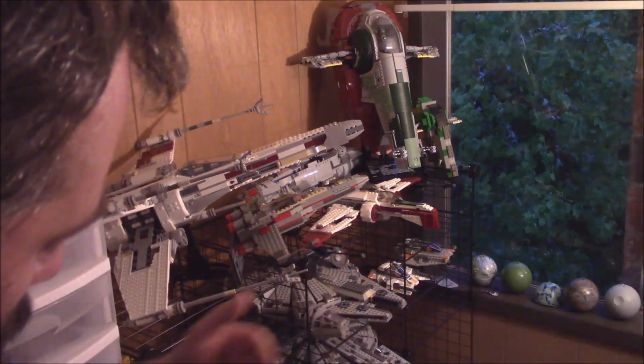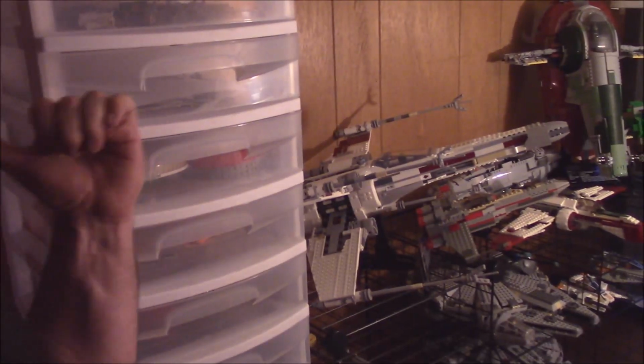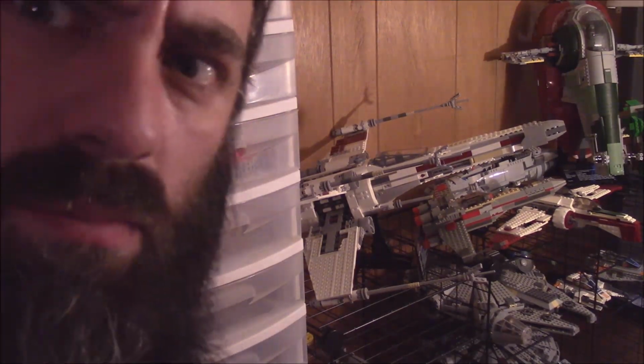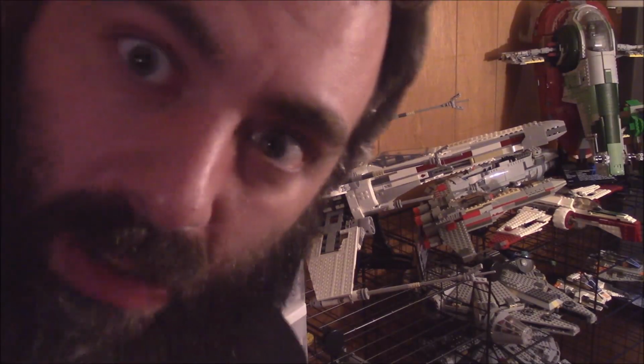I may have to add another whole row of shelves, move these over a little bit more, and put in another row of shelves. Well, I'll find a way. Well, it'll happen. Don't give me that. Don't judge me. You don't know me.